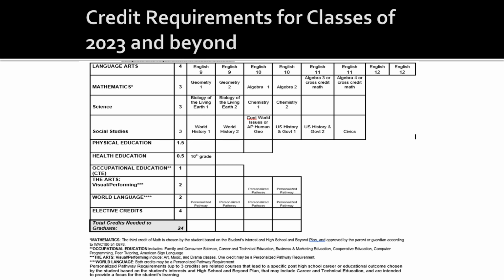Now, depending on if you took high school math while you were in middle school, your pathway may be a little bit different. If you took algebra your 7th grade year and geometry your 8th grade year, then your 9th grade year you will begin Algebra 3, 4. If you took algebra your 8th grade year, then you will continue to take geometry your 9th grade year and then Algebra 3, 4 your 10th grade year. Your math teacher is a great person to have a conversation with to help you make sure that you are enrolling in the correct math class for next school year.